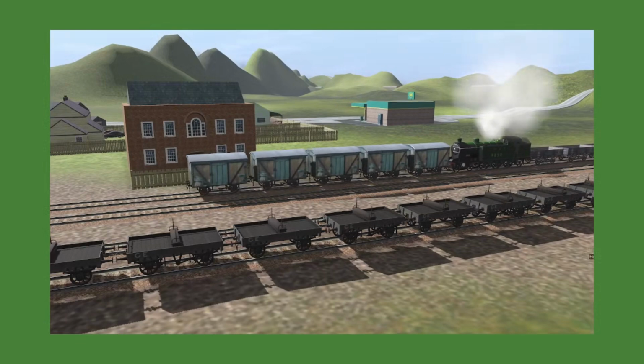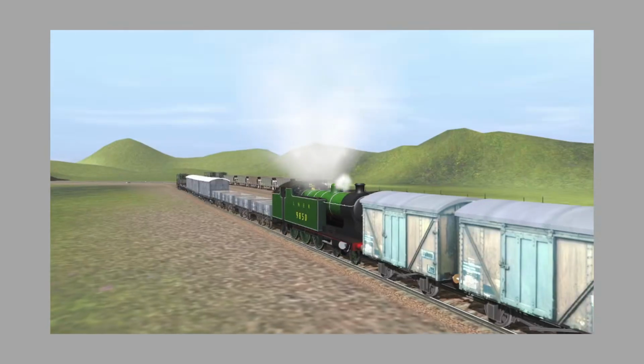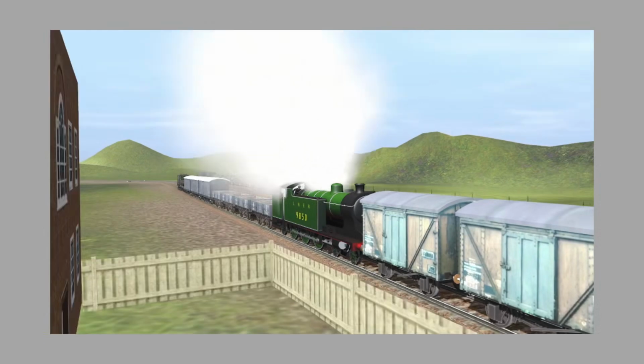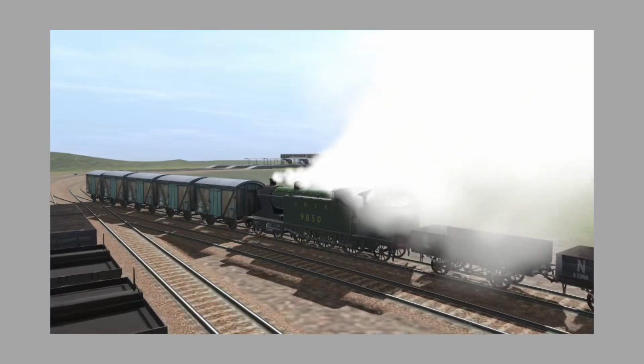After all, the standard 4 tanks were faster, stronger, weighed the same, and were cheaper to repair, while only being slightly longer. Those same standard tanks only lasted a short while longer anyway, due to BR's modernization plan.